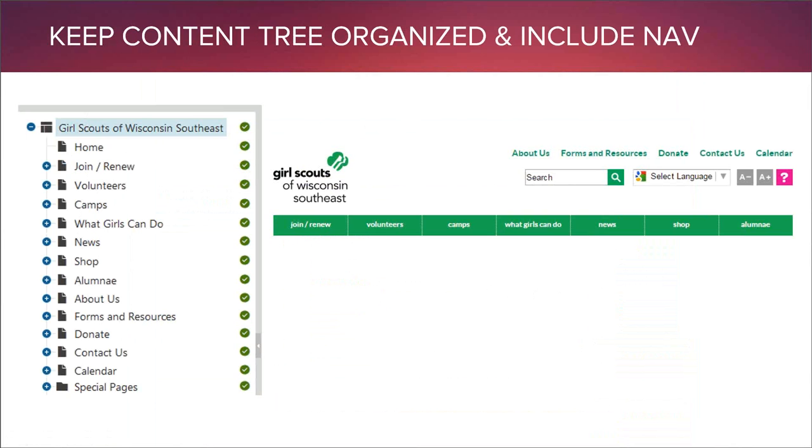So really the best way, I think, to organize the content tree is to mirror the navigation. So you've got the home, then you can see here we've got Join, Renew, Volunteers Camp, What Girls Can Do, News, Shop, Alumni. It's the same as what's across the top of the website. Then there's some additional utility links up here, which are also here on the list.